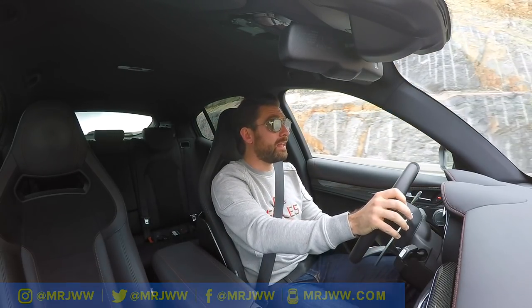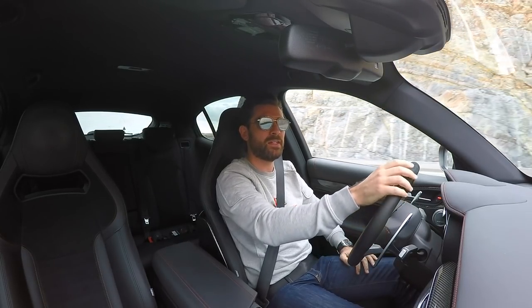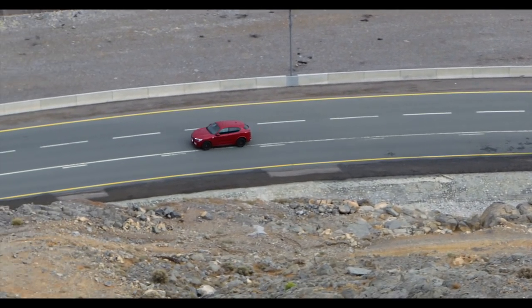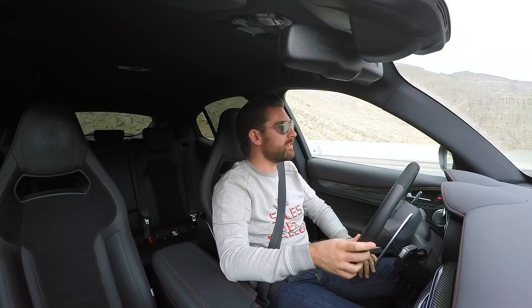Welcome to the all-new Alfa Romeo Stelvio Quadrifoglio, or Stelvio Q, as Alfa have kindly abbreviated it. We are in the Middle East, in the state of Ras Al Khaimah, just outside of Dubai, and I conveniently find myself on one of, if not my all-time favourite driving roads. It's called Jebel Jais, and it winds its way up to the tallest point in the Emirates.